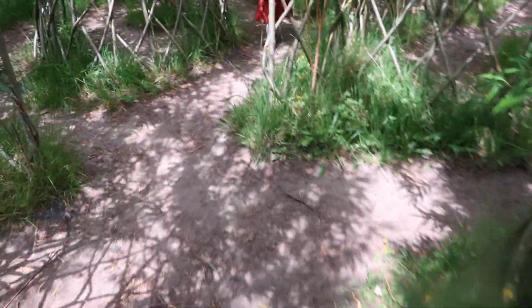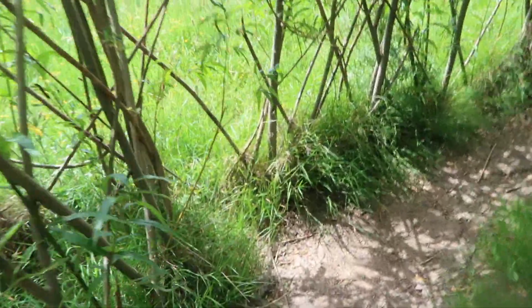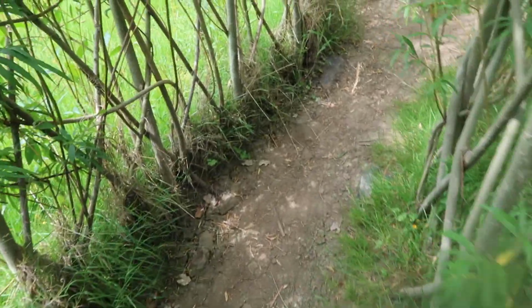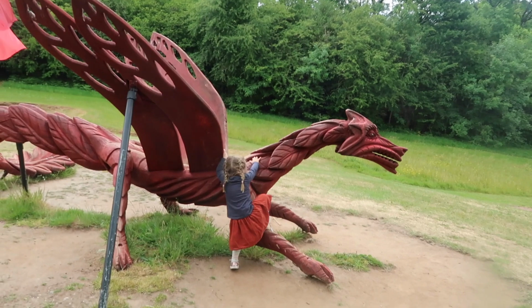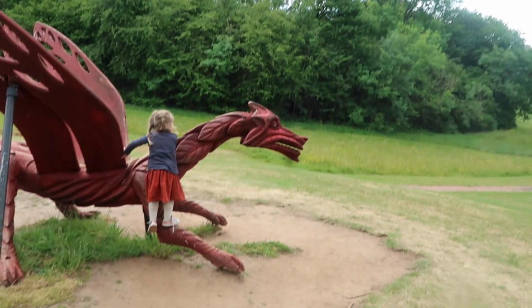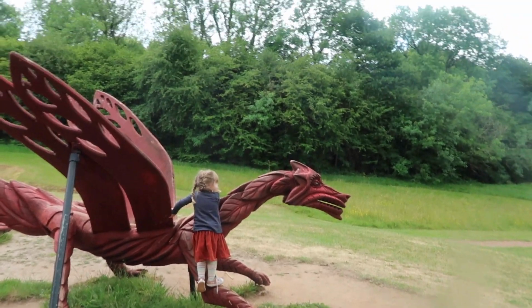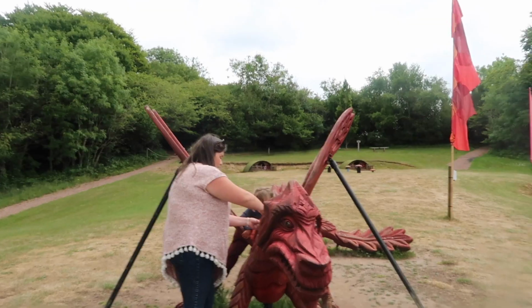Right, babe? Mm-hmm. Oh, we're back again. Should we try going this way? Well, I'm going to try and get out this way then. No, no. Give the black dot, guys. We don't know what's going on with it. See, you can see it there.